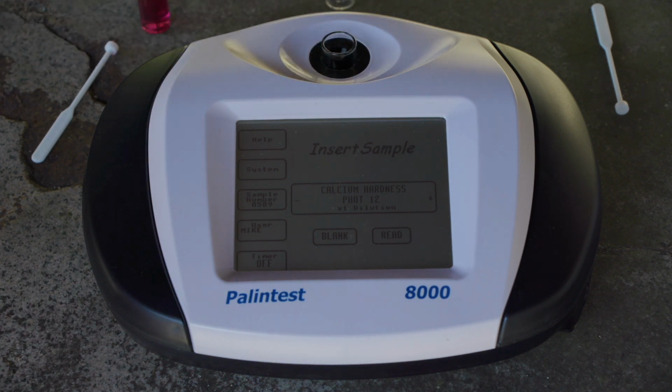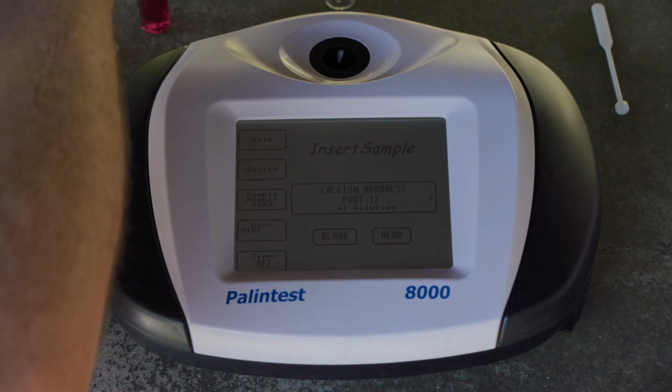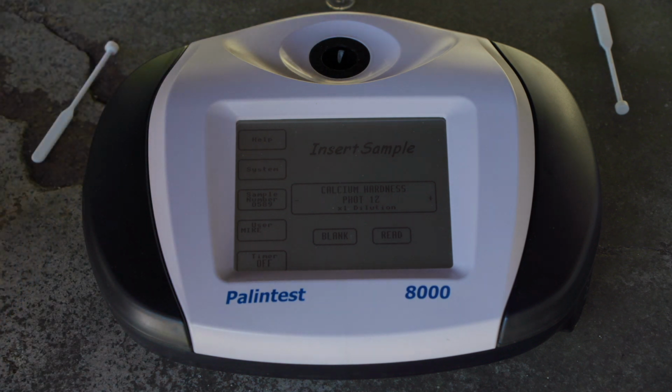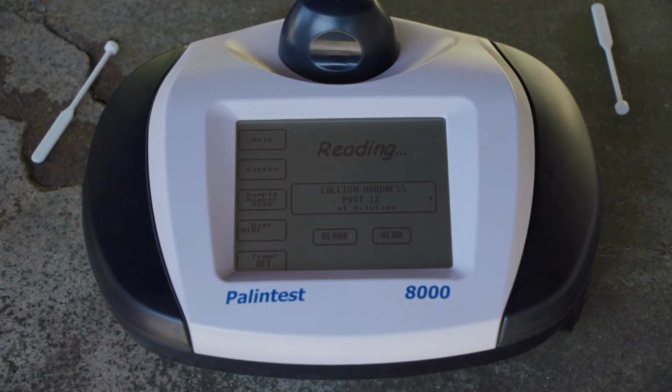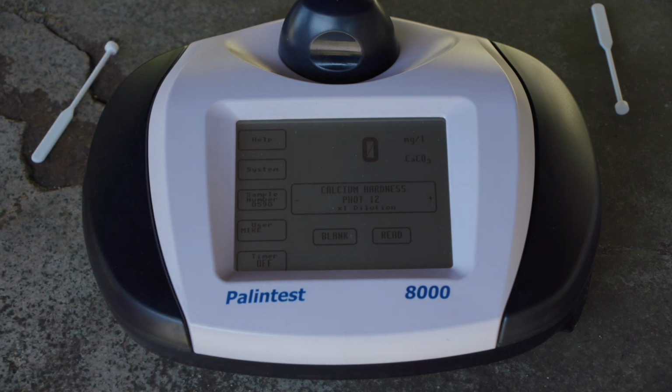So anyway, I'm sure we've now elapsed our 2 minutes for this sample, so with no further ado, let's give that tube a quick dry off, pop that one in there, put our cap on and we will see how much calcium hardness we've got. Oh, 0. But that's that then. So there is 0 kH in this mud pond, or at least 0 calcium.